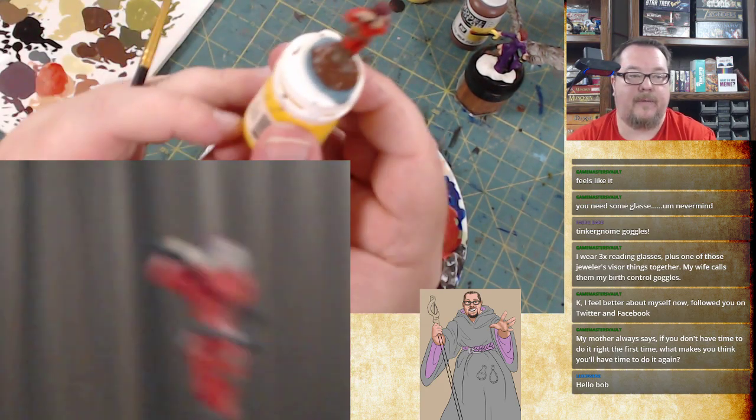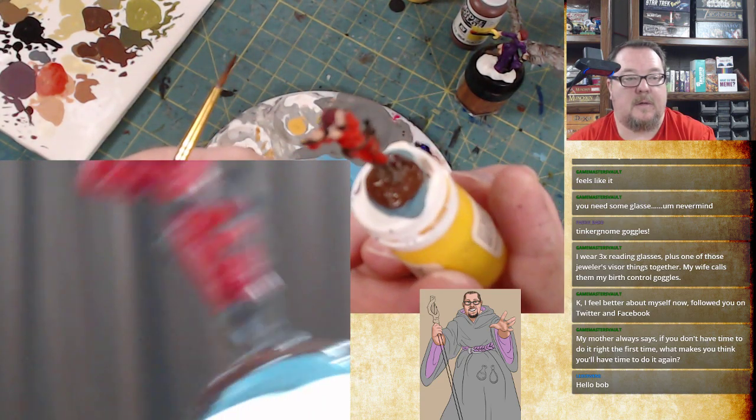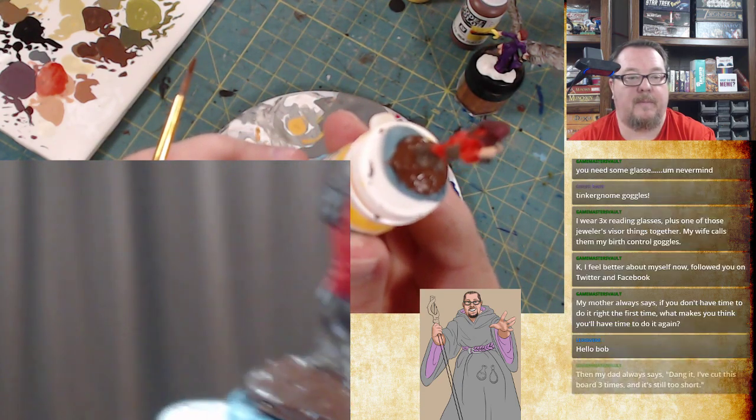Alright, so she's fully base coated and just needs highlighting, but we'll do that next time.